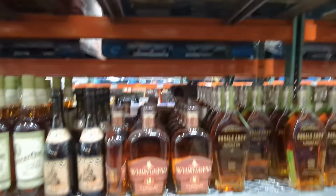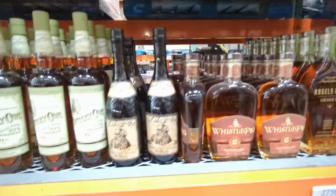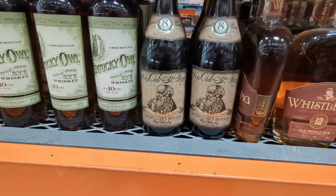This is the Old World wine cask finish rye, but I think that price is a little too hefty for a Friday night pour. Also, very old St. Nick. You're not gonna find it anywhere cheaper than $139, but I hear not great things about this bottle. And we were just talking about this in Whiskeys to Look Out For month here.